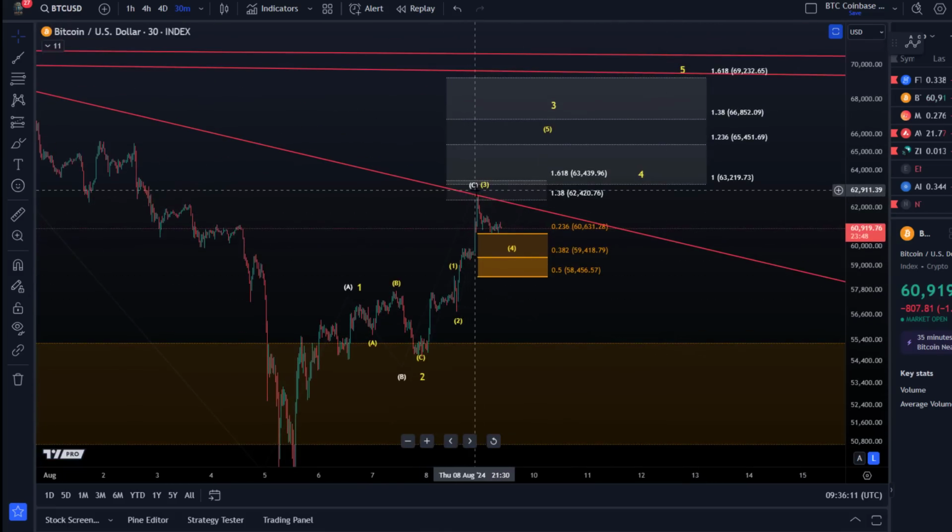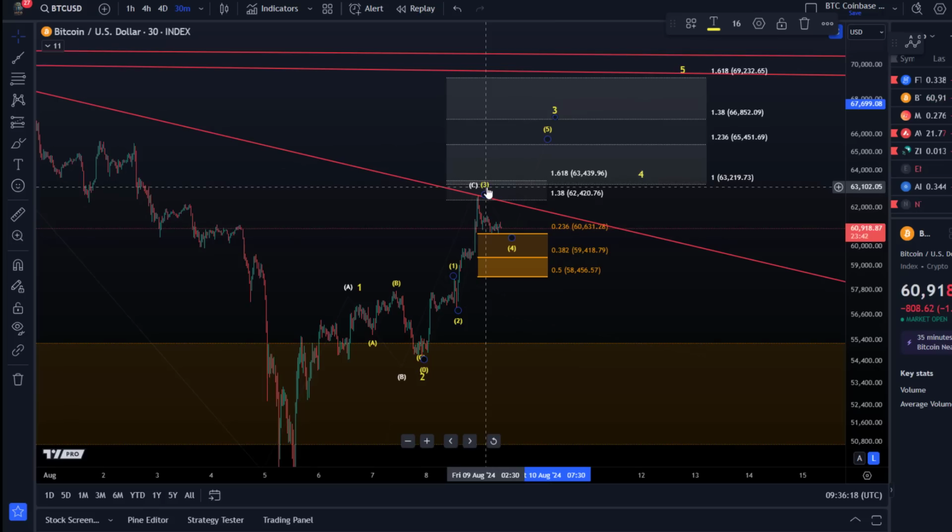We haven't seen enough movement yet to conclude that this is the larger third wave that's completed, but it could be an internal third wave. All right, so that's how I see this. So be aware that today we could see some further upside continuation, but only as long as we're holding 59,418. Below that level, I'd be a bit careful, but below 58,456, I would have to reinterpret the chart. Well, we might then have to watch the white count primarily.